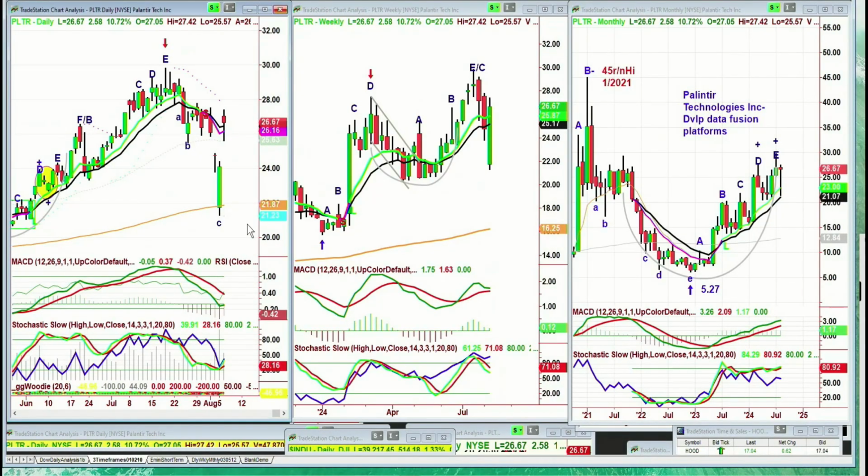And the other is Palantir. I said it looks much better. Well, not only much better. Look at that, off the 200-period moving average, Palantir Technology. It gapped up today on earnings.